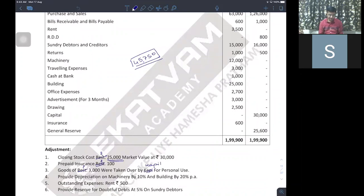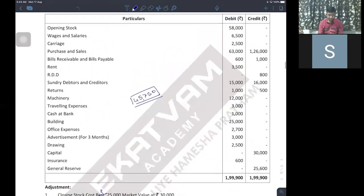So accordingly, your balance sheet total should be plus 10,800 plus 20,000 plus 14,250 plus 600 plus 1,000. Yeah, 71,750 should be the balance sheet total. My total on the other day was wrong.